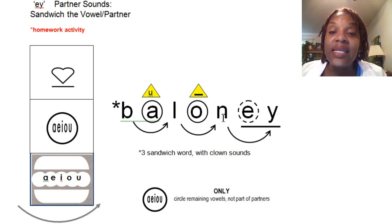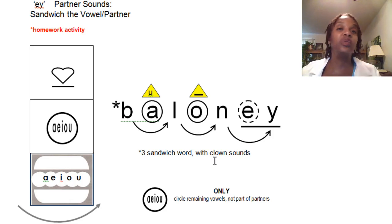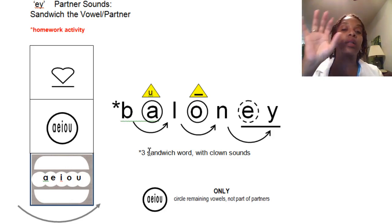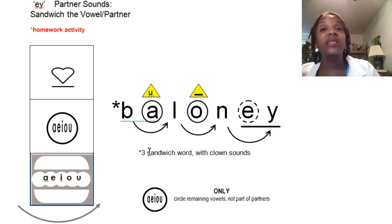First sandwich is knee. That's a half sandwich, but there's no sound on that side, right? The next sandwich is low. You see that the letter O is clowning around? Low. Put the 2 sandwiches that we have so far together. Low knee, low knee. The next sandwich is B, because the A is clowning around making the sound. Now let's put all 3 sandwiches together. Baloney, baloney, baloney.